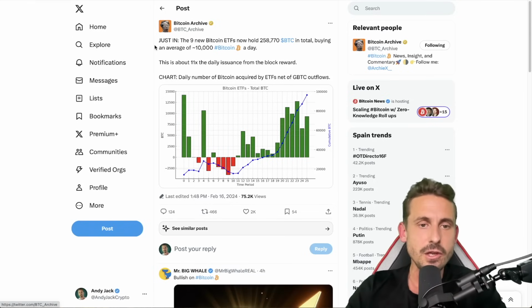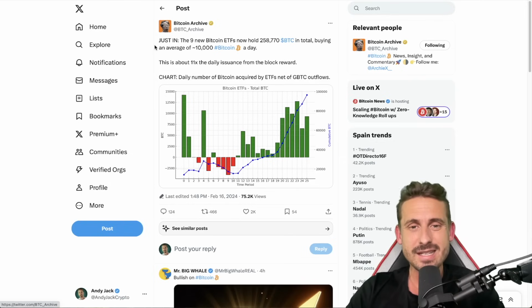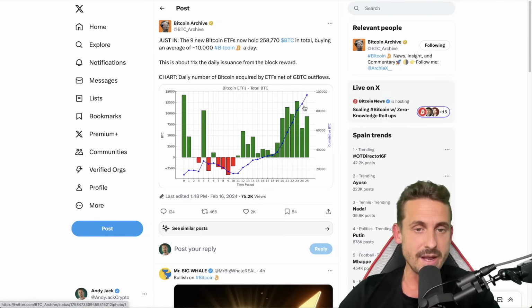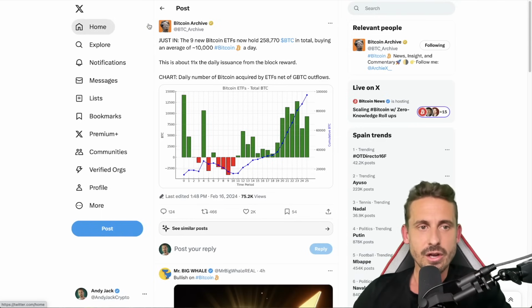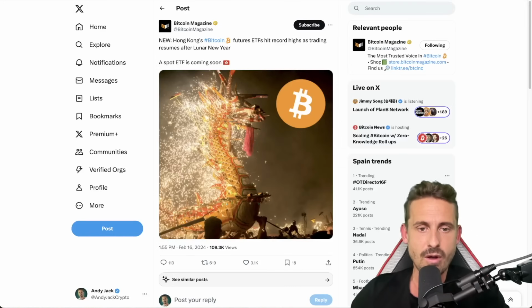Just in, the 9 new Bitcoin ETFs now hold 258,000 Bitcoin in total. That is more than 1% right now. This is growing every single day. Now, of course, the inflows have gone down slightly. So are they going to start accumulating a little bit less, or are they going to still continue rocketing in the next 1 to 2 weeks? And we're going to see the price of Bitcoin still going up, something that we're going to see in the next coming days. If the inflows start going down, of course, then the hype is going to cool off a little bit. We could be seeing a pretty deep correction if we see that DXY breaking that lower high resistance.